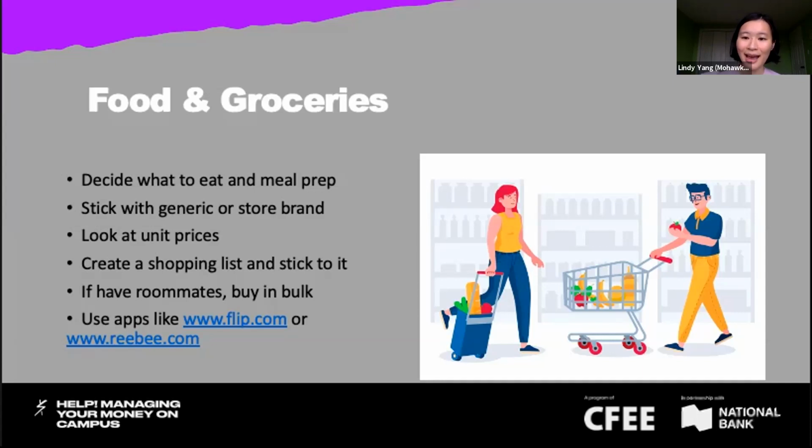The first tip is to decide what to eat and to meal prep. And weekends can be a really great time for meal prepping. If you prepare and freeze enough food to last a couple days or an entire week, this will save you time, and it'll probably also save you money if you eat out less.